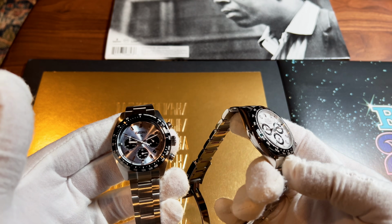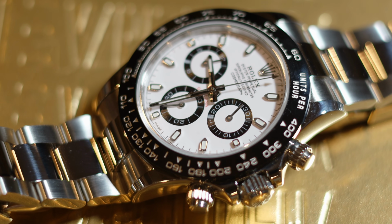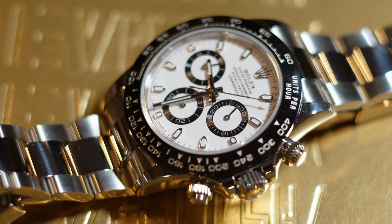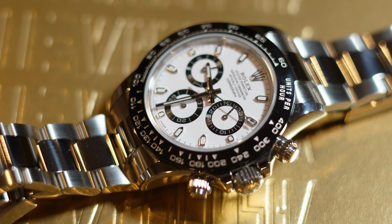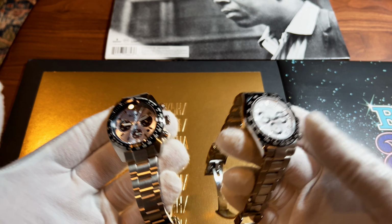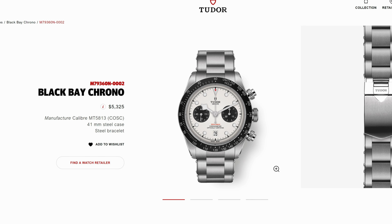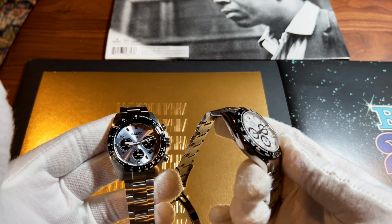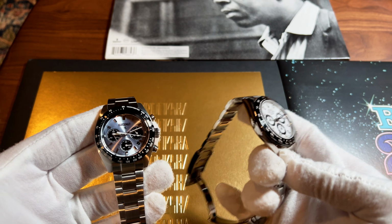It's obviously a beautiful watch. This is an iconic, beautiful watch that has earned its reputation for being one of the best out there, and I get it. I think at $14,000, it's a fair price. Obviously, you can buy the Tudor Chrono for about half the cost, or even less at times, and I think you're getting pretty similar build quality, I would say. But obviously the Rolex probably has a leg up on it.